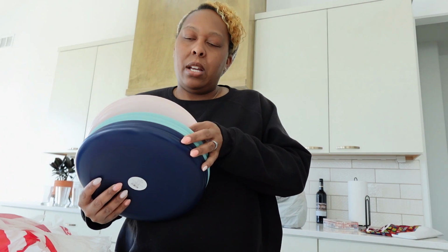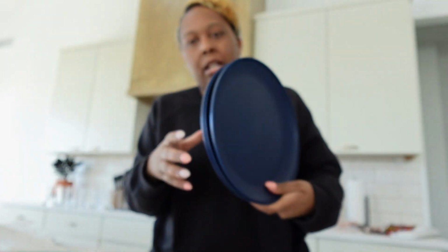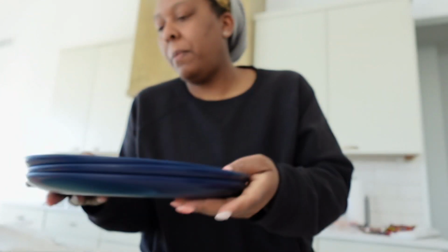Then I did the same thing with the plates, which I like. I like these. I still like them. I mean, they work. I'm not gonna get rid of them. Okay, now. Come on, camera. Let me be great. Okay. And then the blue, the dark blue.